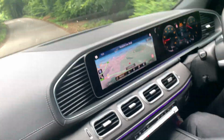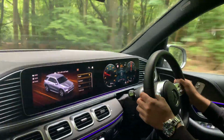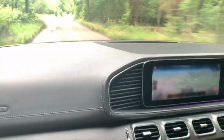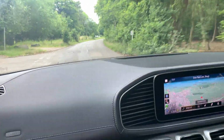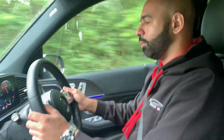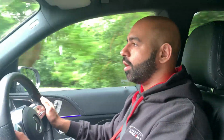But it does go. Just whack it in sport mode, shall we? Let's see what happens. Stiffens up a little bit. There you go. It over revs a little bit too much. We're still within the speed limits. Don't worry, people. But listen, it's a really good car.